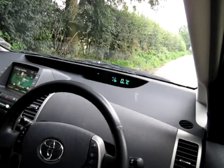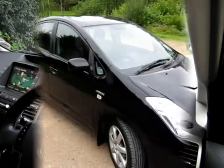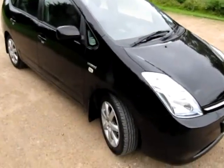And there we are at a stop, total silence. So that concludes the test drive. I'll take you now for a final walk around this Prius. So welcome back from the test drive. I'll walk you around the car.